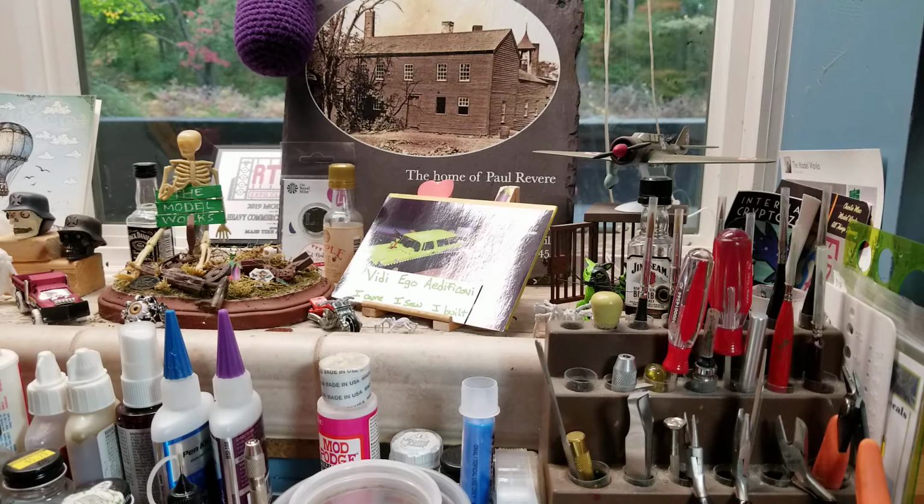I got the 32 done. The 32 is done. Off the desk. Finished it up yesterday. Came out pretty good. I'm happy with the paint job on it, considering. I did wet sand it a little bit, and we'll do another one. Practice, practice, practice. It ain't gonna all happen at once.